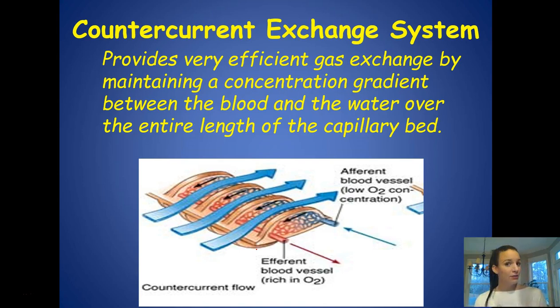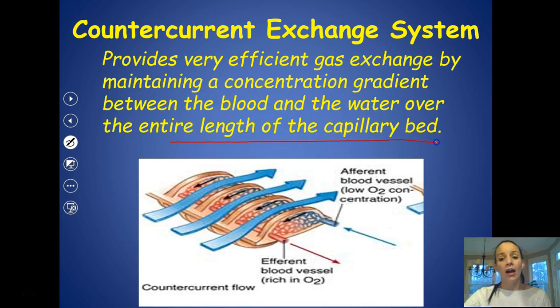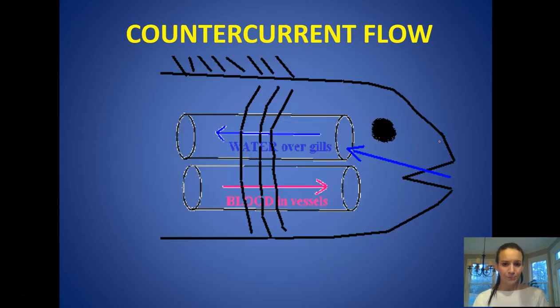So it maintains a concentration gradient, which you remember from bio, we talked a little bit about that in terms of solutions. So it keeps the concentration moving through. So it helps with the blood and the water, and this is actually over the entire length of the capillary bed. So it's very, very important for the fish to have a very efficient countercurrent exchange system. And here's just another picture that kind of shows the movement in the opposite directions.